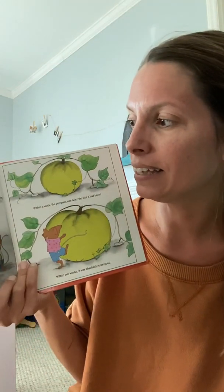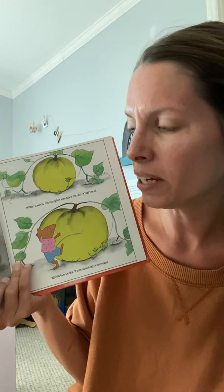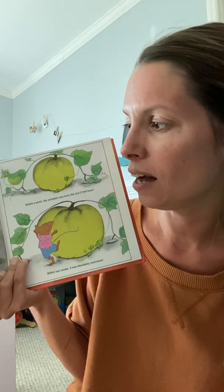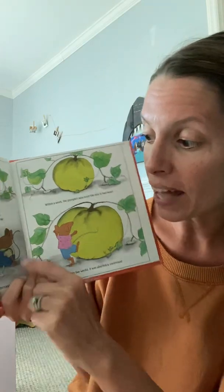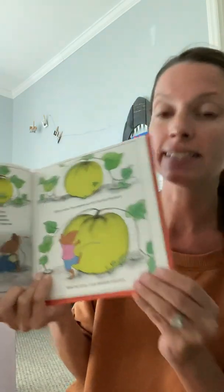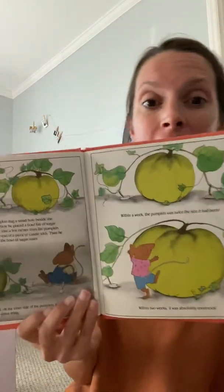The next day, Clayton dug a small hole beside the pumpkin's vine. In the hole, he placed a bowl full of sugar water. He cut into the vine a few inches from the pumpkin. In the cut, he put one end of a piece of candle wick. Then he put the other end in the bowl of sugar water. And that night, on the other side of the pumpkin, Desmond did exactly the same thing. Within a week, the pumpkin was twice the size it was before. And then within 2 more weeks, it was absolutely enormous.